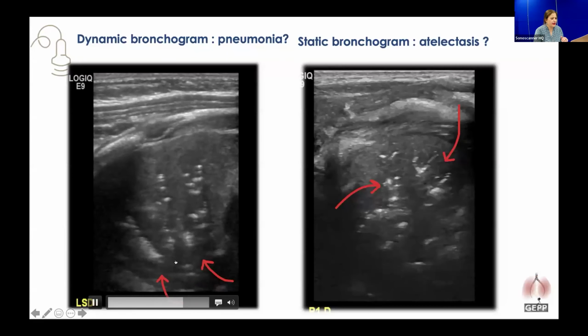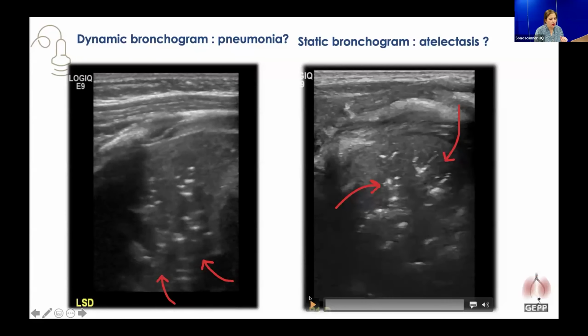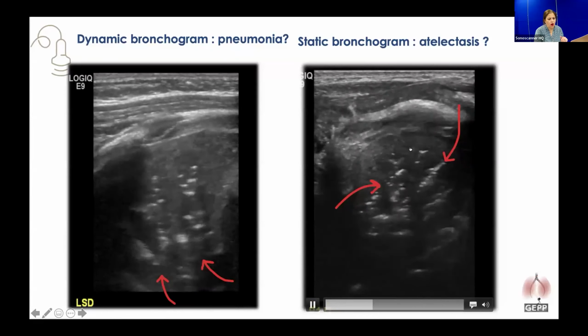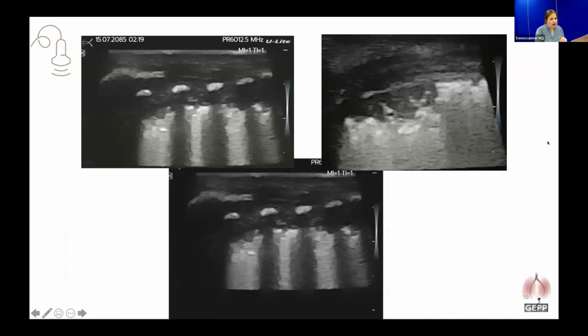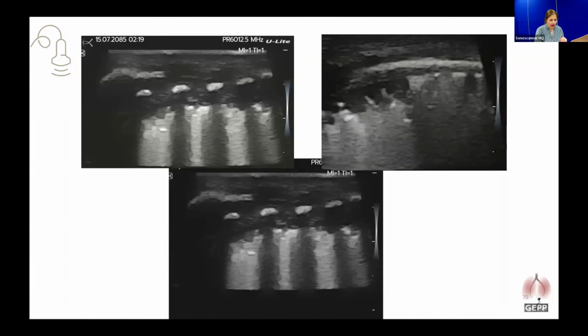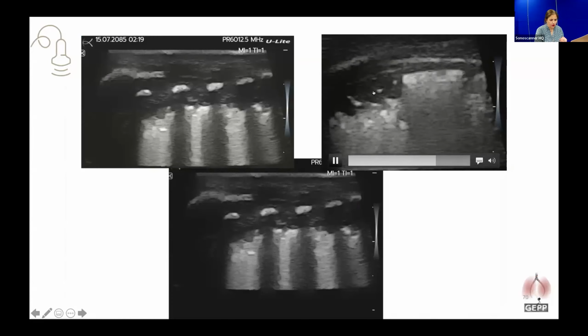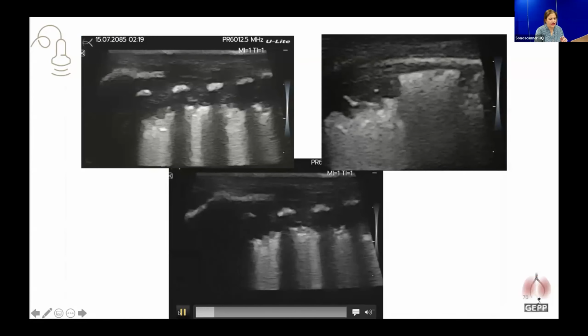You could ask whether these bronchograms are moving outwards, whether they're dynamic. You would need to rule out pneumonia, or if they're static, so no outwards movement like here, maybe atelectasis. Let me share with you that it's much more difficult in neonatology. We're able to see the consolidations like here, and you can also see that you got whitish spots here, but are they dynamic? Are they static?